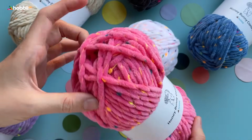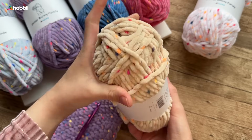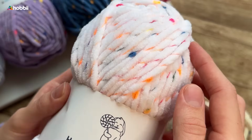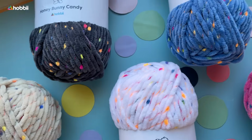One skein of Honey Bunny Candy weighs 100 grams, that's 3.5 ounces, and the yarn length is 120 meters or 131 yards.